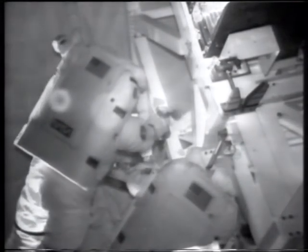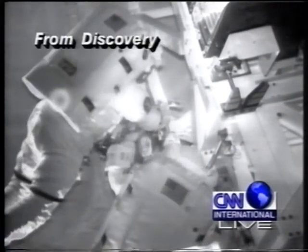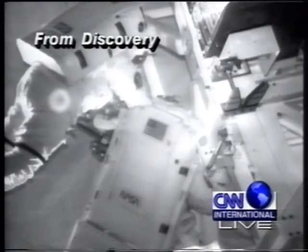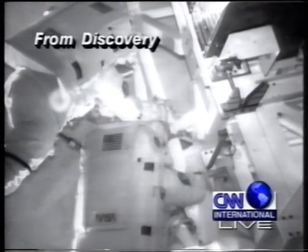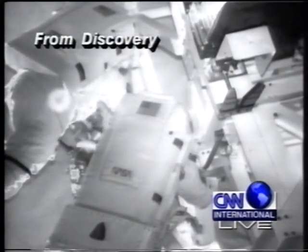Here is a live picture from space. You can see Carl Meade and Mark Lee there near the back of the Space Shuttle Discovery. They're probably going to have to go through the airlock door any minute now to go back inside. Their six-hour spacewalk just about completed. They have certainly completed their test of the new jet backpack, which could be used to rescue an astronaut in a future accident. And their ground-based managers are about to tell them it's time to come back in.